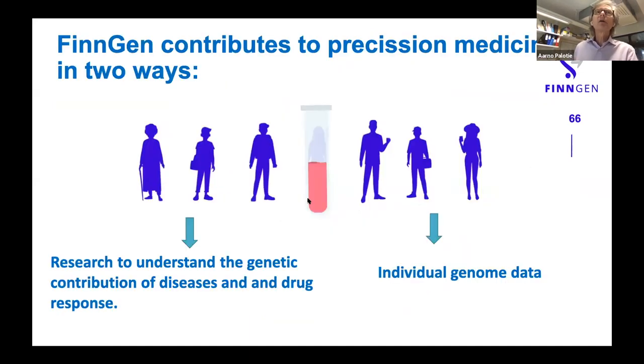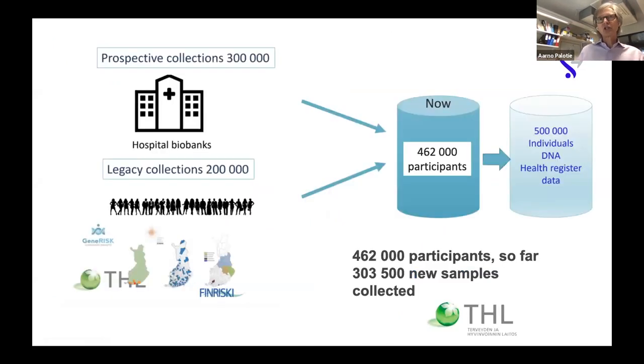So it contributes to precision medicine in two ways. First of all, obviously, to understand the genetic contribution of diseases and drug response, but also we learn about individual genome data, again referring to Olli's talk, to understand some fundamental aspects of precision medicine. So where are we currently?